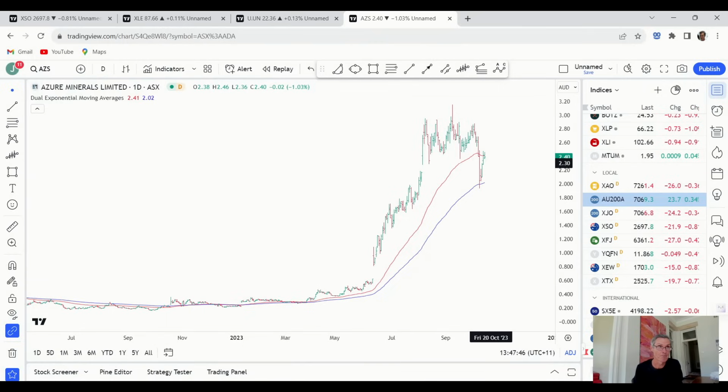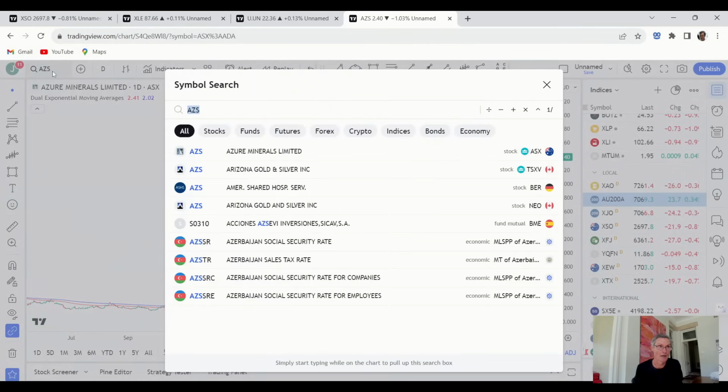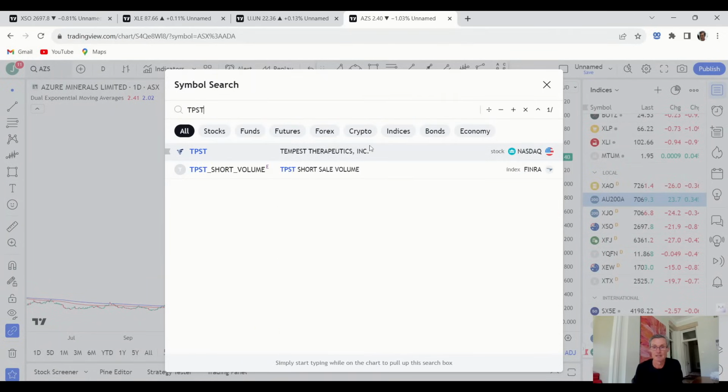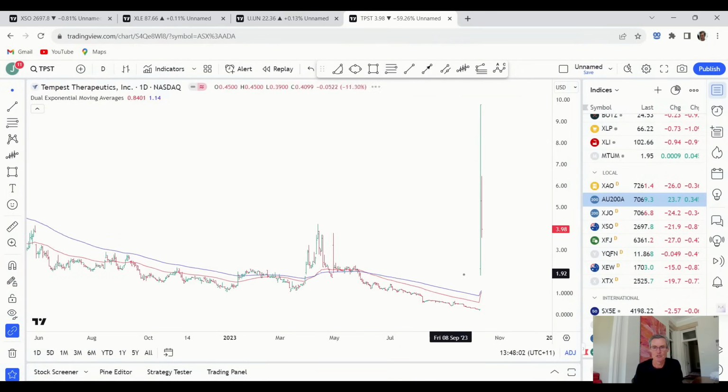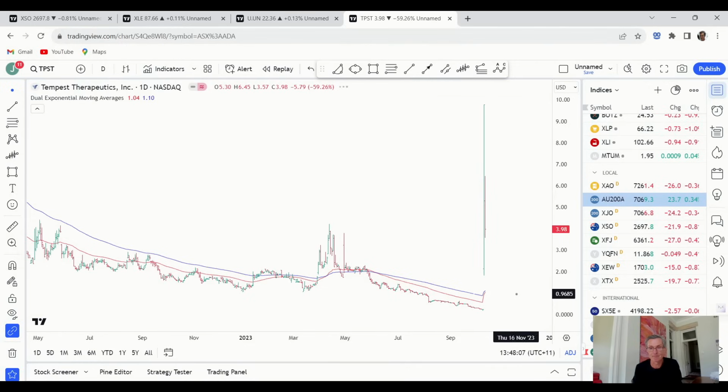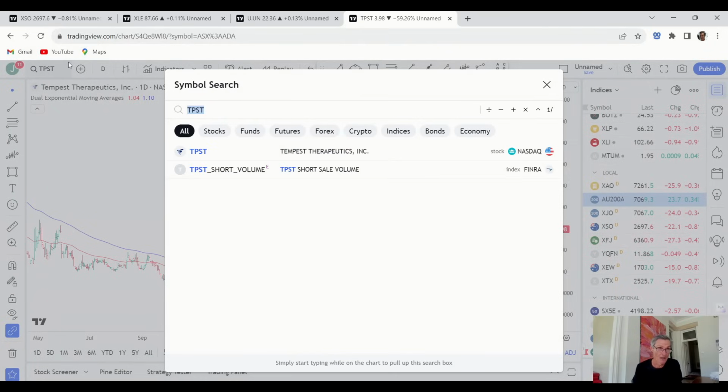And what else do we have? Got a NASDAQ stock. Have a look at TPST. Pharmaceutical. Oh, I can't do much with this one. That's not price action I can work with. If this is correct price action as well, I don't know. But where it goes from lengthy decline to spike upwards, I'd put that one in the too hard basket.